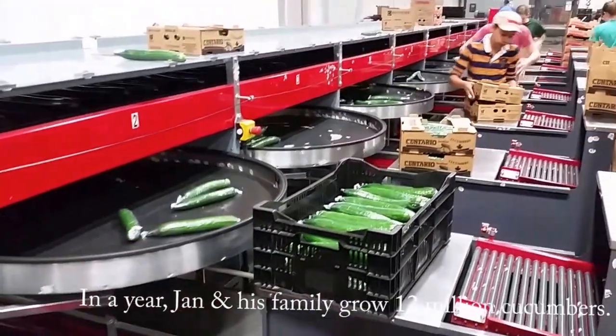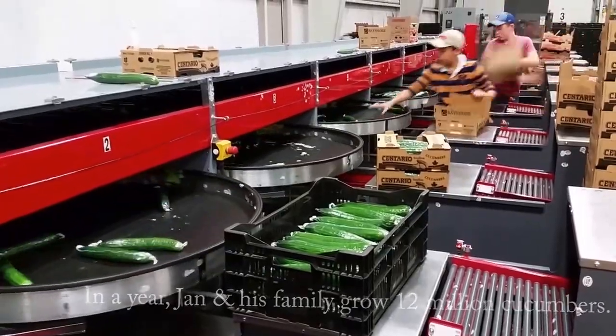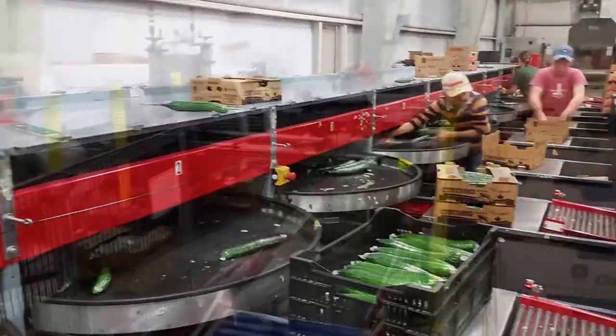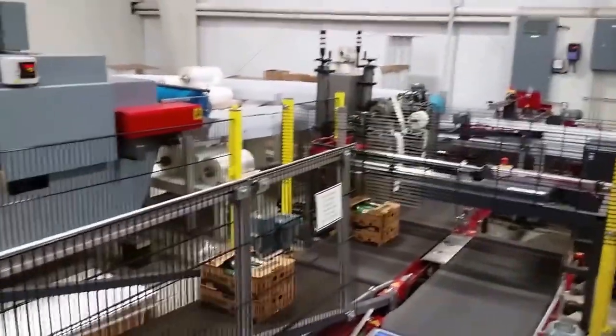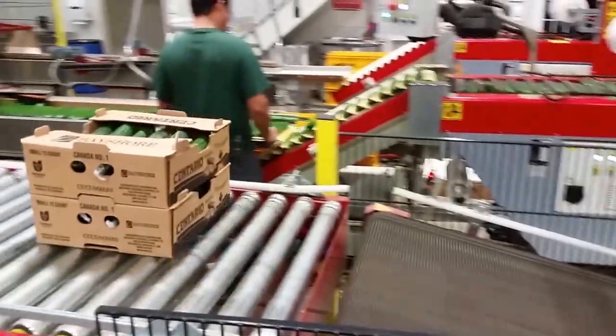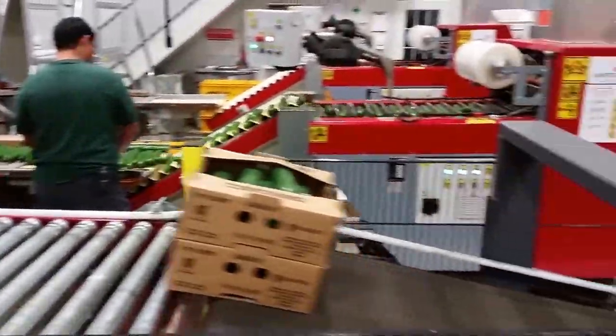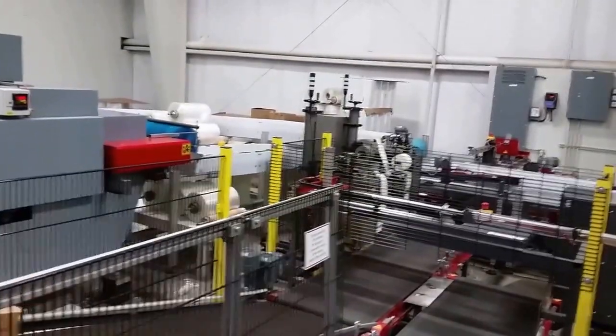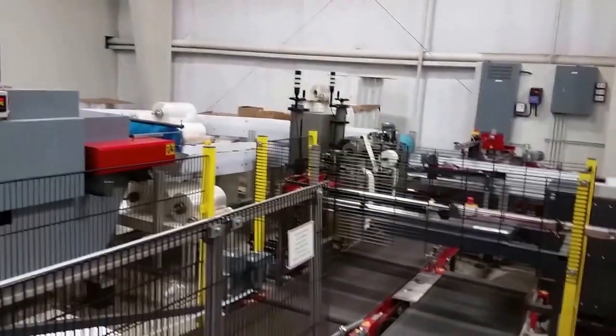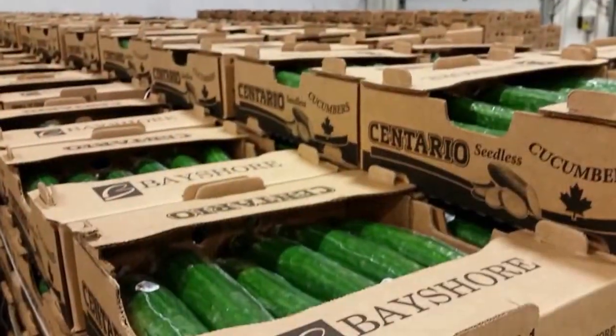You said these are then going to the grocery stores. Where are your cucumbers going? Where can people buy your cucumbers? It's really hard to say. I mean, our cucumbers go to all the major chains in Ontario and even into the United States. In fact, Ontario greenhouse vegetables are over 70% exported to the U.S. Wow, that's a big number going south. Yes.